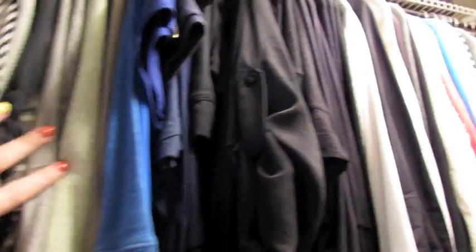And then I do kind of put them by color sometimes. Doesn't always go back that way, but it helps. Again, like little jackets, cardigans, stuff like that. Some nicer collared shirts, like actual blouse shirts. Some jackets. This is new.